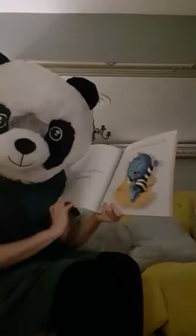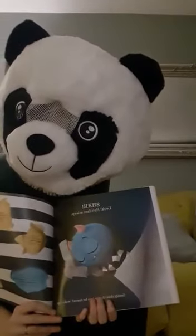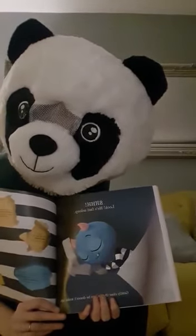Stroke monster's head and say goodnight. There we go, night night, monster. Let's keep him inside this book. Shh. Look, nursery, he's fell asleep. Let's close the book and keep him in there, okay?